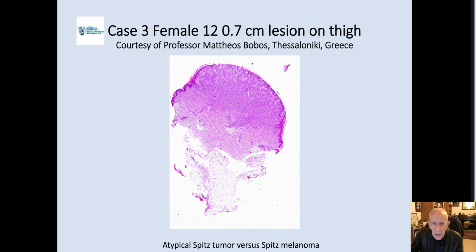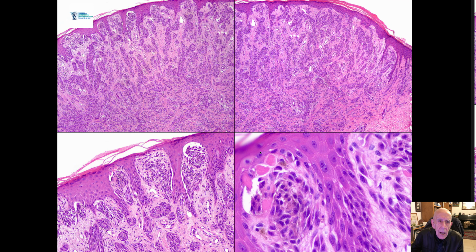And here's a case that Mattheos shared with me. It's a lovely case. This is an Alcoma, and it shows a fairly large 0.7 centimeter diameter lesion, but it looks somewhat symmetrical and circumscribed, and there's the base of the lesion there. So at low power, it's suggesting benign, and at higher magnifications, it's still, to my mind, suggesting benign. It looks as if it's maturing. There's the discohesive population. There's the retraction artifact. There are the Kamino bodies shown in higher power. So at the moment, you're thinking, great, this looks like a benign Spitz nevus.